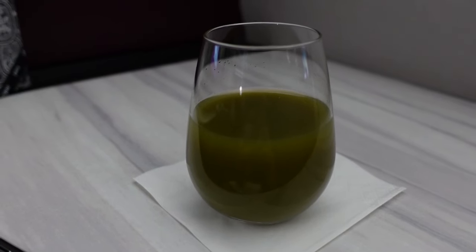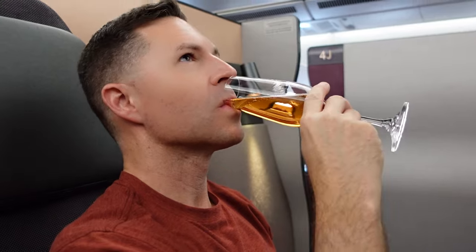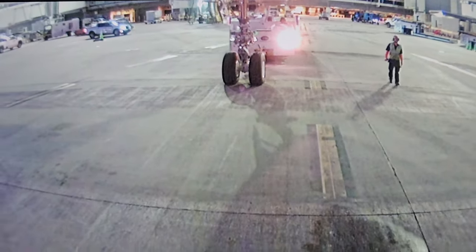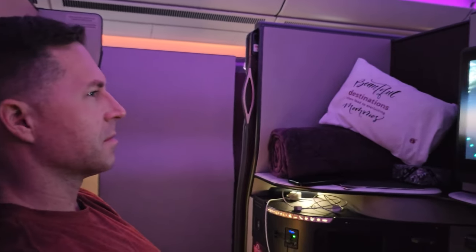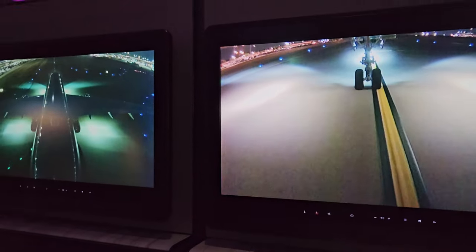I could not wait to try Qatar's signature lemon mint mocktail after watching so many YouTubers rave about it. Let me tell you, this stuff is good. Joel had a glass of champagne as we got ready for takeoff. Being able to watch the plane get ready for takeoff from our monitors was really cool. There were three different camera angles that you can choose to view the plane from.